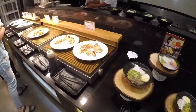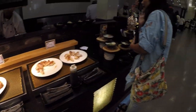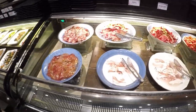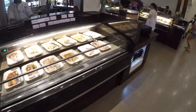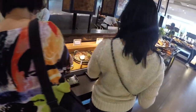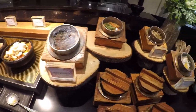Here is some of the Japanese dishes you can choose from. Pot stickers, and you can also request for ramen. You can also make your samgyupsal here because there's a lot of Korean stuff to choose from. They also have this lettuce that you can take. More Japanese food that you can try. They also have this kamameshi, the Japanese rice toppings.